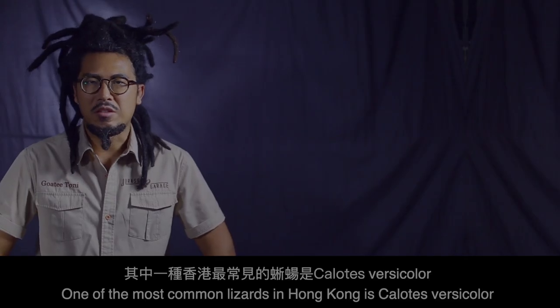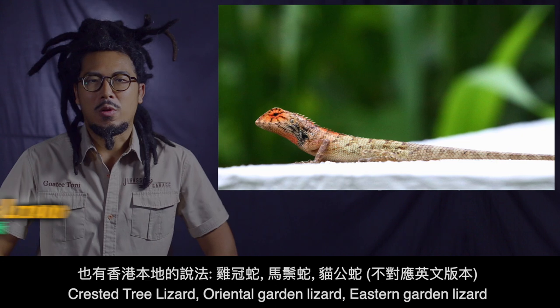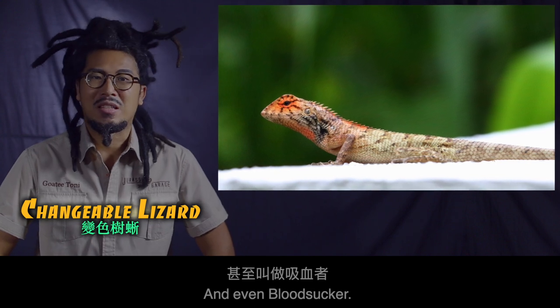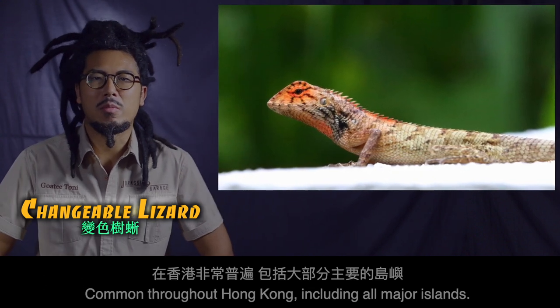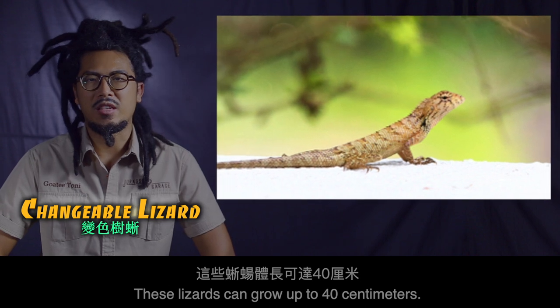One of the most common lizards in Hong Kong is Calotes versicolor. It has many common names: Changeable lizard, Crested tree lizard, Oriental garden lizard, Eastern garden lizard, and even Bloodsucker. Very common throughout Hong Kong, including all major islands, it is also widely distributed in Asia. This lizard can grow up to 40 centimeters.